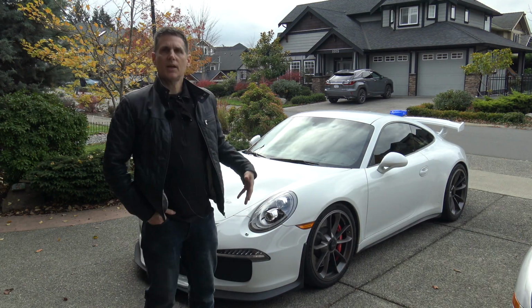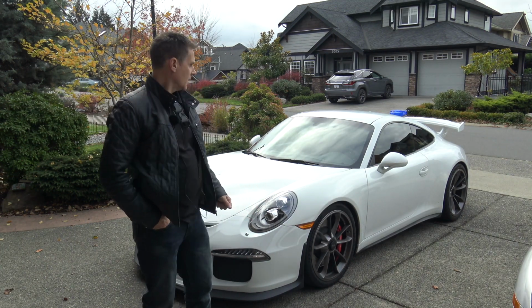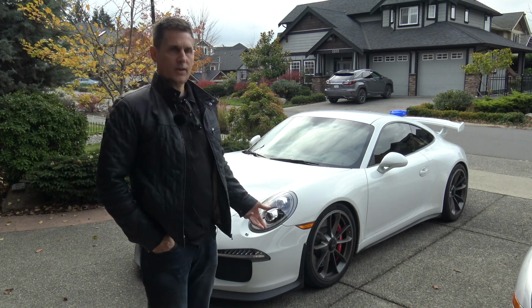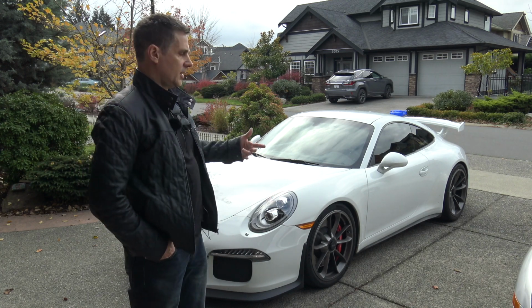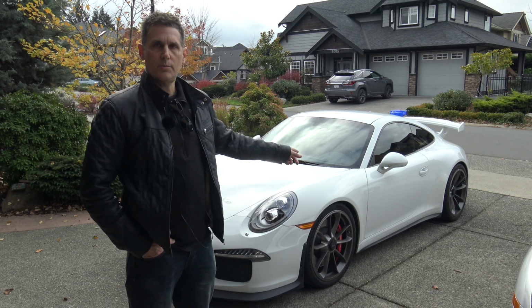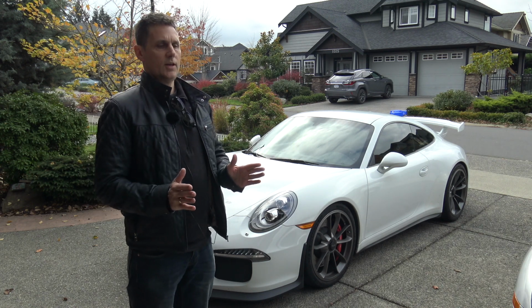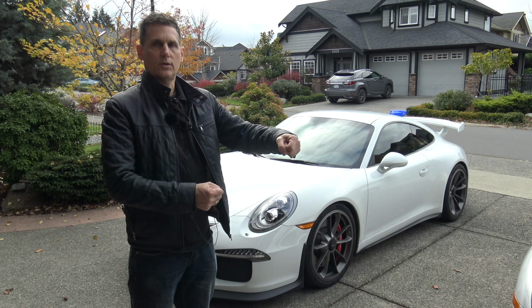Let's talk about some of the characteristics that make this a really high-performance track car. First of all, low center of gravity, fairly low weight. It's got all the electronic stability control, the torque vectoring, fully lockable rear differential. This model also, the GT3 model, has four-wheel steering on it. So in that case, at low speeds, it steers in the opposite direction of your front wheels.